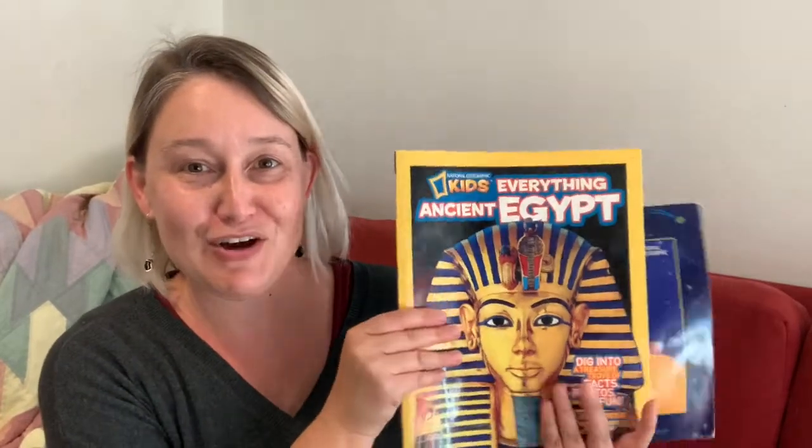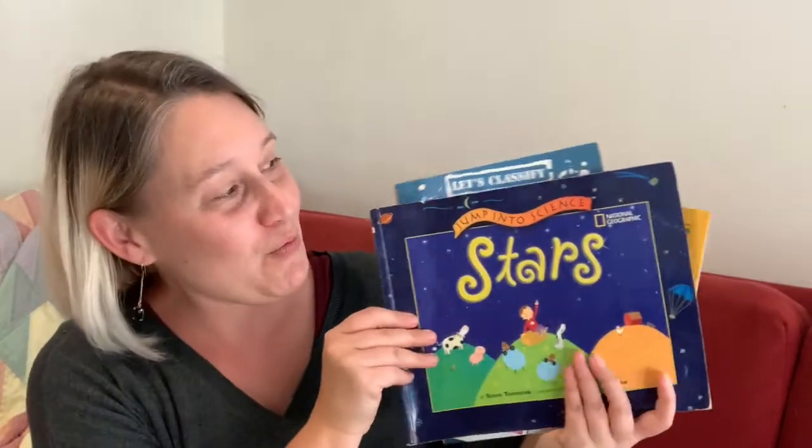I really hope you have fun looking through some of these nonfiction books. They were my children's when they were younger, and they're still really fun to look at. I hope you're inspired to go hunt for another nonfiction book in your house. Remember, it doesn't have to be a kid nonfiction book if you don't have a kid nonfiction book. It could be an adult one. But let's see if we can find these parts of a nonfiction book.